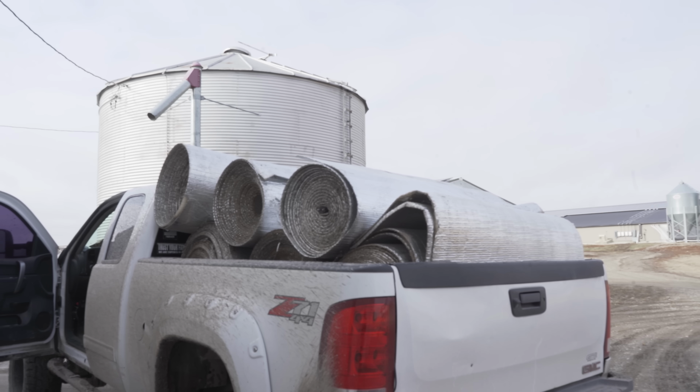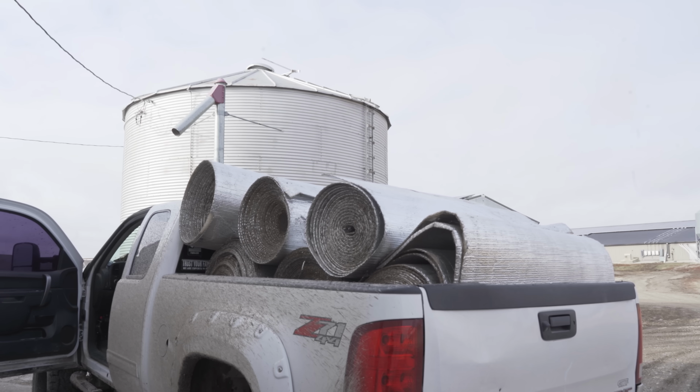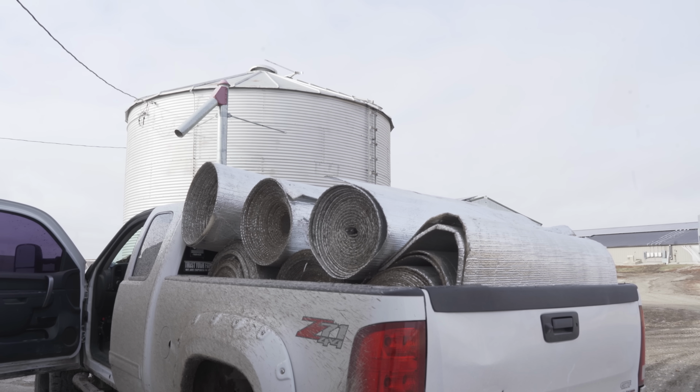Well, ladies and gents, that is a load. Bubble wrap, insulation, whatever you want to call it. That is going to help us save thousands of dollars of LP. I feel like we're in winter officially, but we only had one real bad snowstorm that's come and affected us.